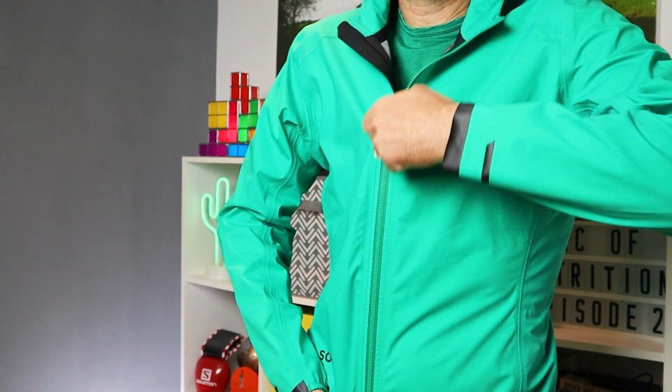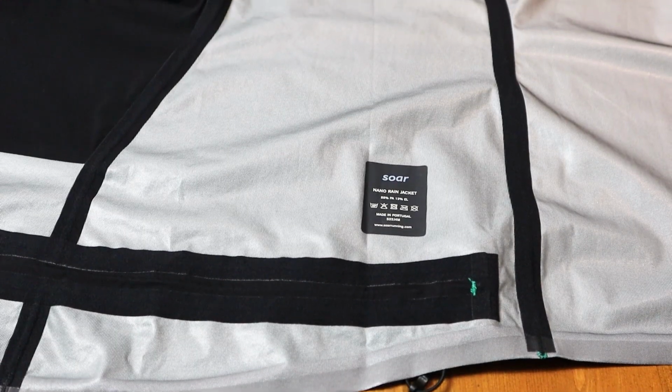So SOAR have just sent me their new Neo rain jacket, a fully taped-seam waterproof jacket that I'm going to be using in the race. The forecast for tonight is heavy downpours with blustery conditions, so it should be a good test for the jacket.